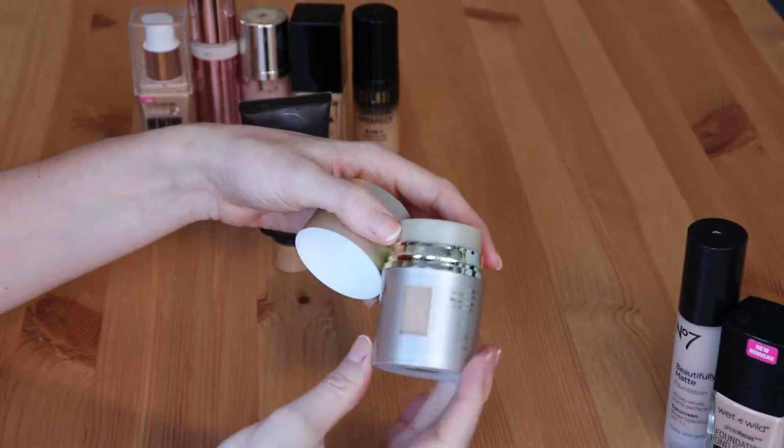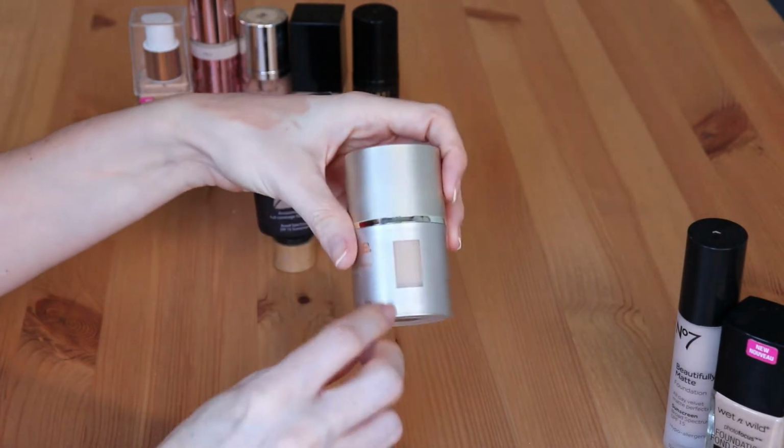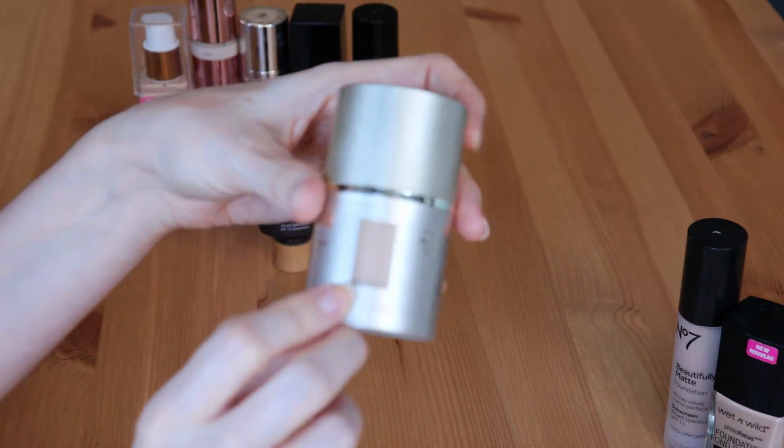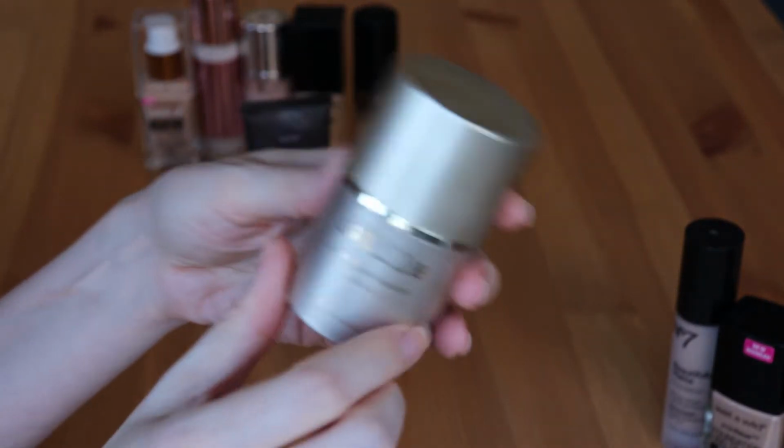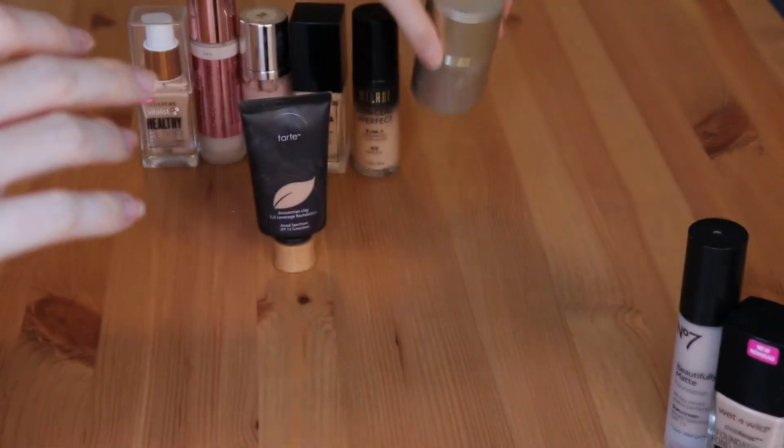This is a decent foundation. I haven't really fallen in love with it, but then again, I haven't really used that much of it, if you can see. So I know I haven't really given it the best shot, but at the same time, I know I won't finish this up in the next year, so I will send this one home as well.